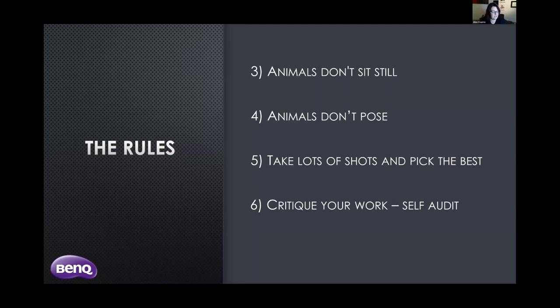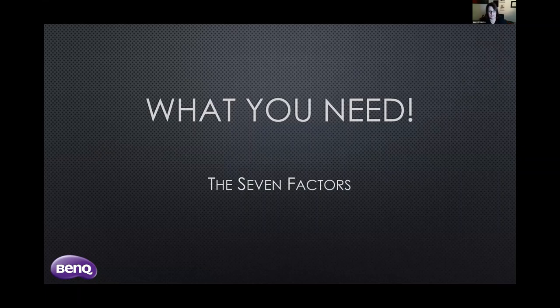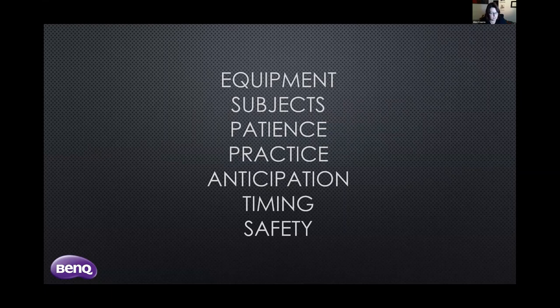So I'm going to move on now to the 7 factors you need to take better animal photographs. These are the 7 things that I think you need. They're attributes and actual physical things that you need to work with animals. And the first one is equipment. It's pretty basic. We need gear. If we don't have gear, we can't take pictures. We need subjects. We need animals. We need patience. We need to practice. We need anticipation, timing, and safety. And I'm going to cover each of these categories and tell you how I work with them to get the photos that I want.